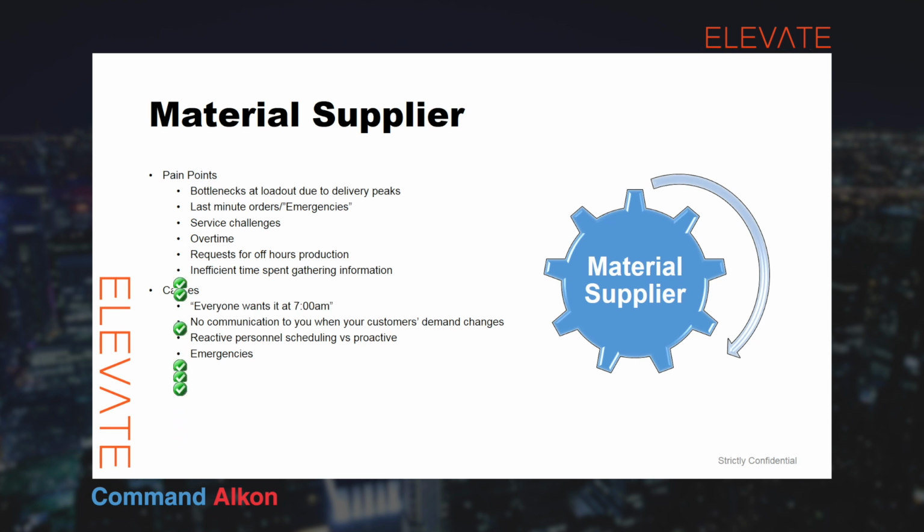So when you talk about the material supplier, and we'll talk specific admixtures at this point, some of his pain points are, a lot of times I always say admixture companies, everything's an emergency, right? They get a call when we're out, oh my gosh, I need admixture there, we're going to run out, we can't make this pour. That makes their ability to service all their customers challenging, right? And they spend a lot of time gathering information, and the reason for a lot of these pain points is that lack of communication.